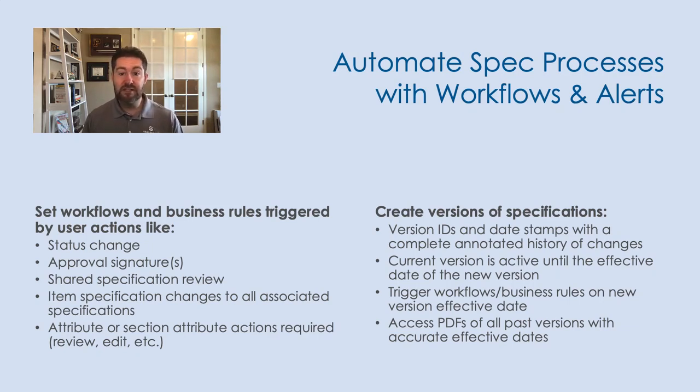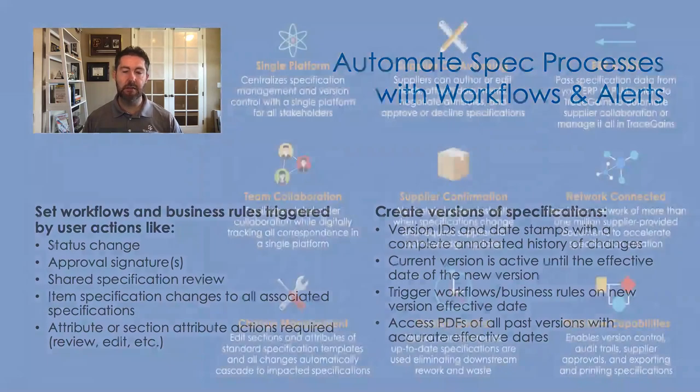What's more, TraceGains gives you long-term change history for every spec. Having the annotated history at your fingertips means you're always audit ready, and everyone on the team, including suppliers, has the right version. Working off the right specs reduces out-of-spec inventory, rejected shipments, CARs, and costly rework due to non-compliant materials.